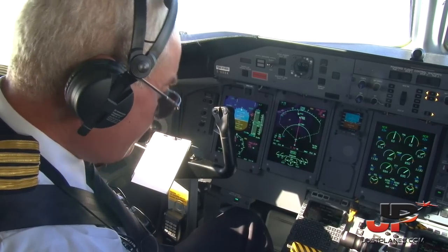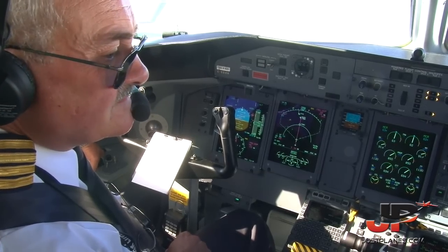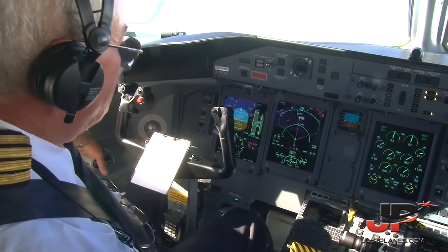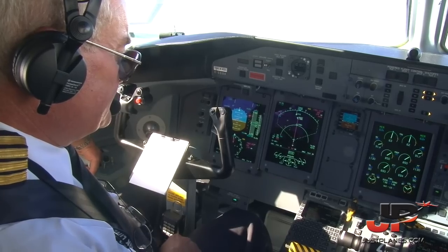Jazz 715 with you at 310, climbing 340. Canada 575, identified, climbing flight level 340. Any ride reports to 340? Just occasional light drop. Understand.